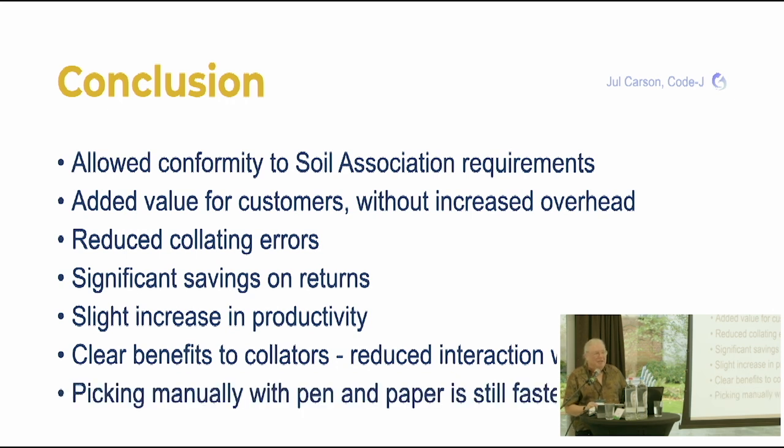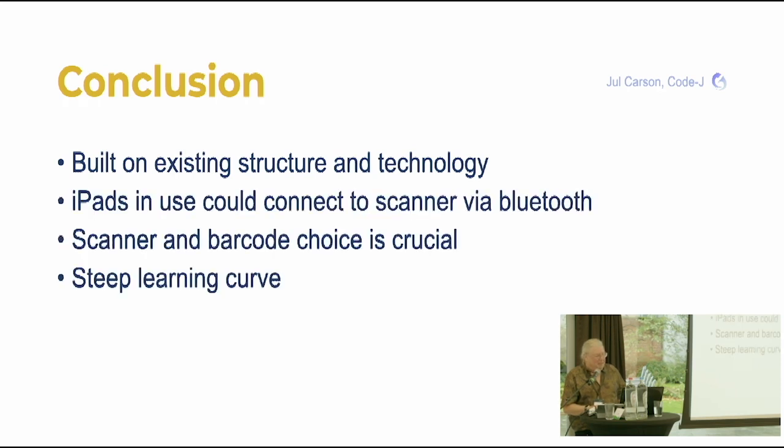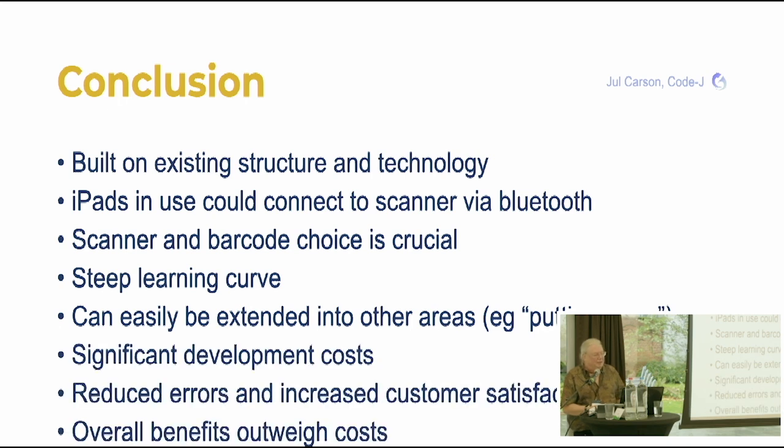But picking manually with a pen and paper is remarkably still the fastest thing to do. It slightly de-skills the collator. All these things are fairly obvious. There was a significant development cost. That's because there's a lot of experimentation in choosing the scanners and in writing the coding that did it and fiddling around with the JavaScript and the interruptions. In fact, we ended up using an insert from URL to stop scripts running because it's an option on there. It's about the only place you can stop scripts running.